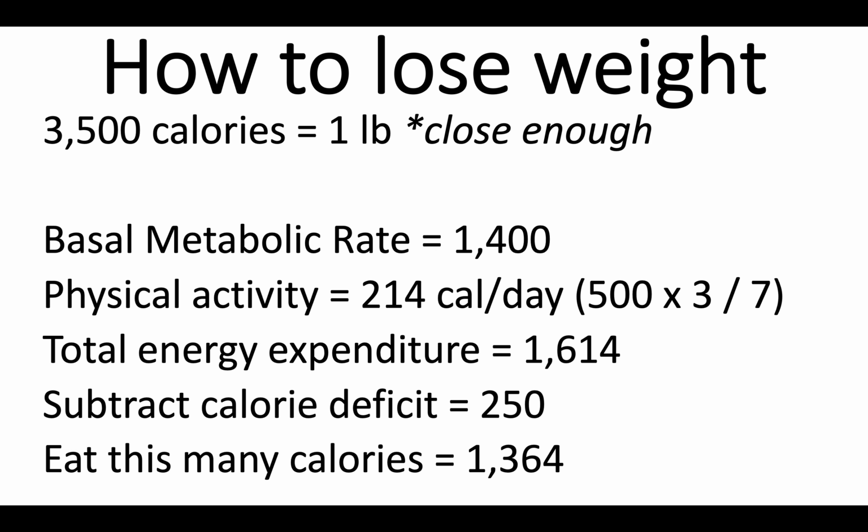Just to give you a rough idea, 3,500 calories. I said 1 pound is close enough. There's other variables that come into play that will impact fat loss. However, 3,500 calories is enough, again, to keep things simple.